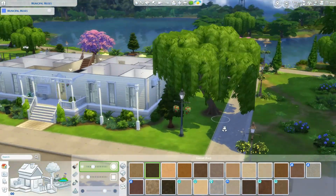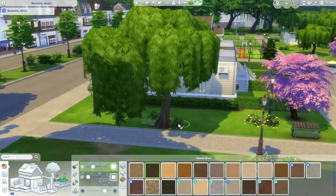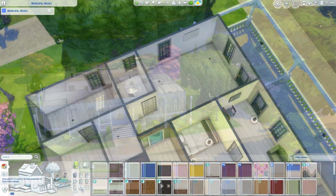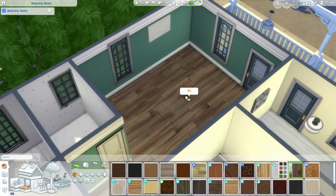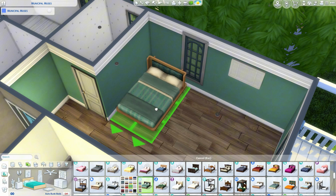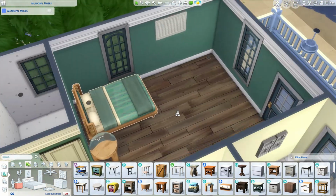I've had some breaks from Sims throughout my simming, well, whatever we want to call it. Yeah. So I'm just getting back into it since a few months. I'm just trying.